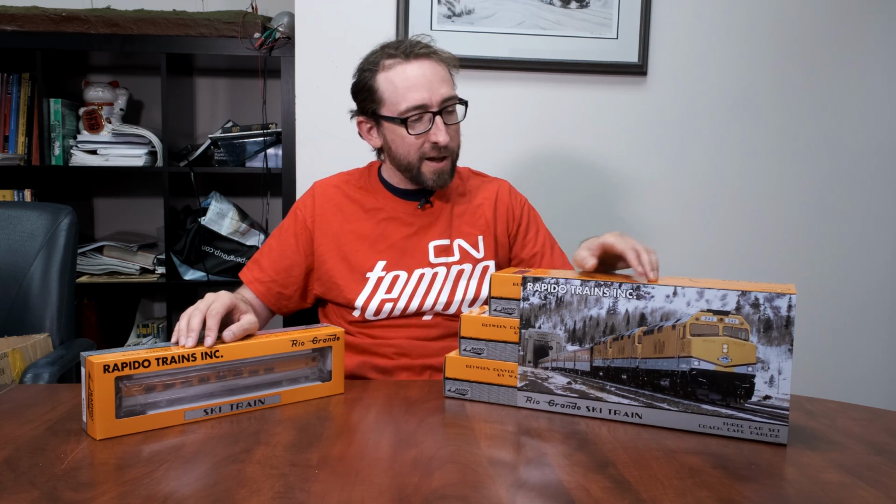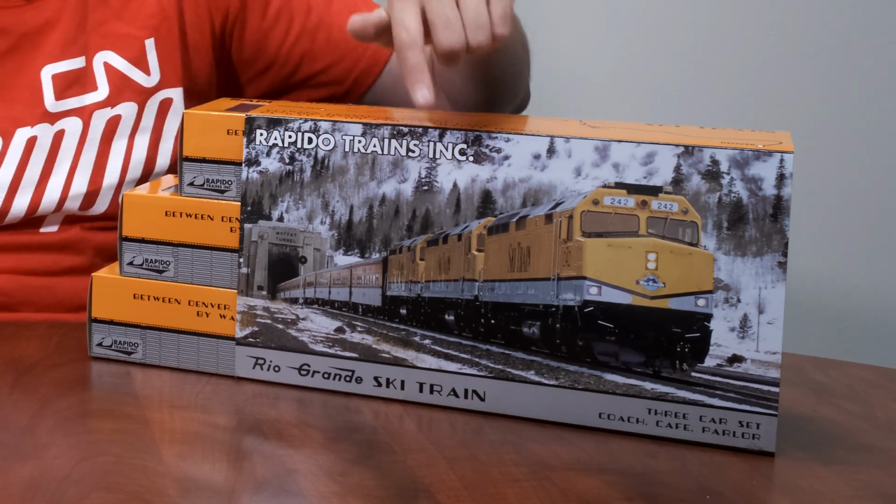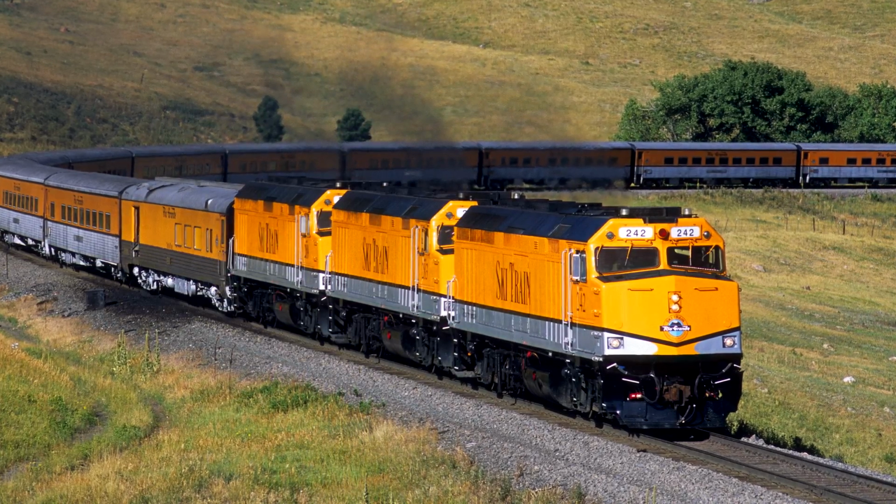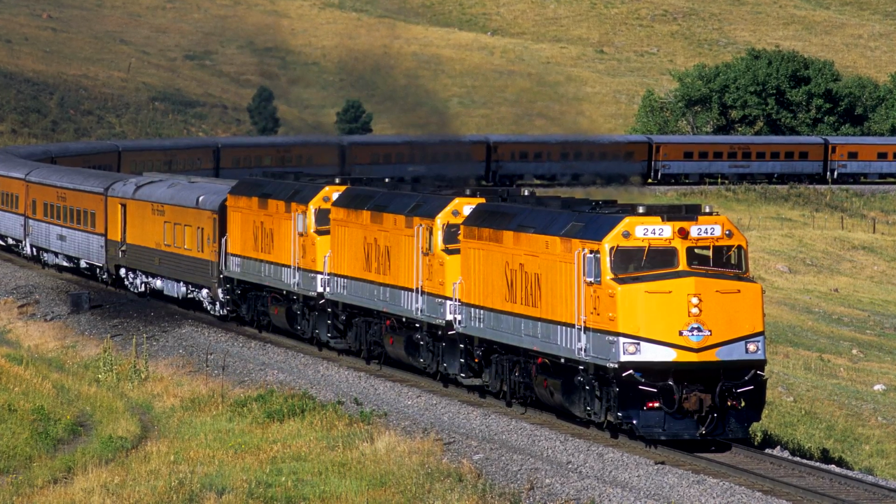And on that note, also remember the ski train F40s along with the other Amtrak and commuter later phase variants that we have in this release, they are coming out later this year. We're hoping to have those in production by the fall. So look out for those and get your orders in.